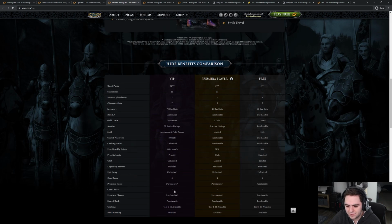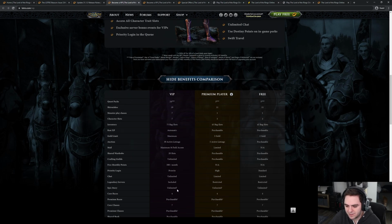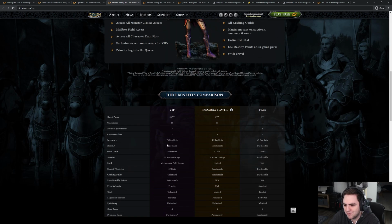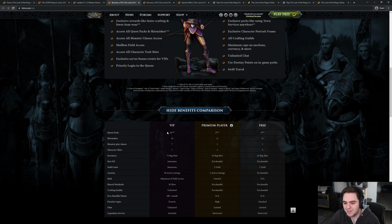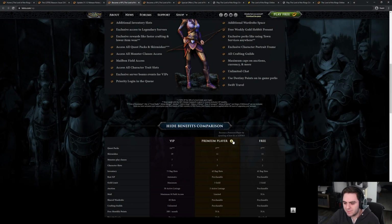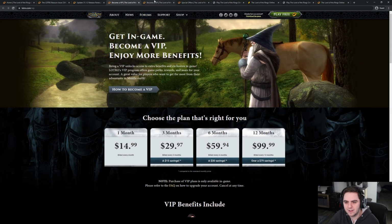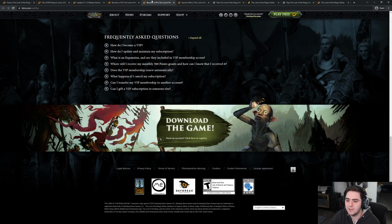Purchasable premium classes, core races, that's all the same between all of them, which maybe it's good to have that information to actually say that yes, even free-to-play players get all the classes and whatever unlocked, but then premium classes, no matter which one you are, you do have to purchase those. Ooh, no mail for free-to-play players. This could honestly be a whole video just looking at this table to remind myself what the different tiers of player status and the different benefits are. So we'll go ahead and drop that for now, but I definitely thought this page was interesting.